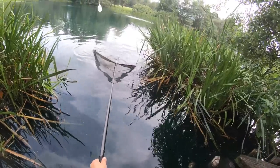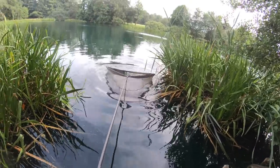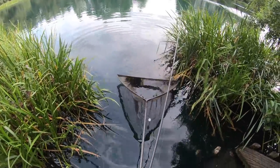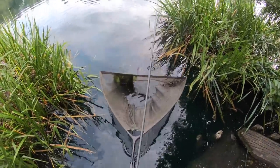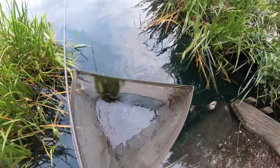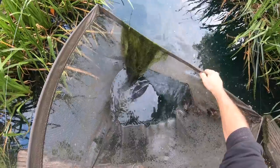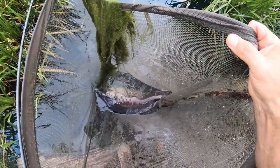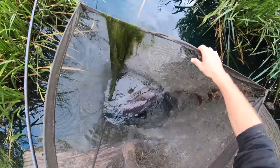That's a good common, night. Oh yes, oh yes, bang on. That is a good common, a really good common. I knew it was a decent fish when I looked into it. Check that out, yes, that's a good one, that's a good one. Happy with that one, very happy.